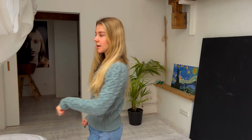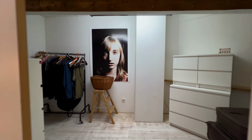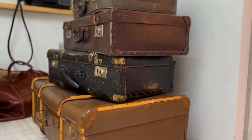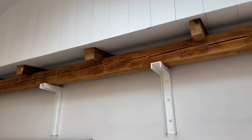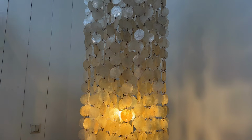Now let me show you the walk-in closet. So behind this door is the walk-in closet, and if we have a look, we can see that there's a lot of space, and we can actually see the end of the roof where all of the weight of the roof is being held, and that is this beam and the beam right over here. And here we have a generous closet for storing all of your clothes. Another little fairy tale moment is this beautiful artwork of a lamp, and it consists of white round pieces of shell, and if you touch them, they create this absolutely magical sound.